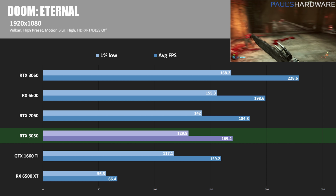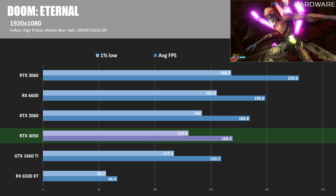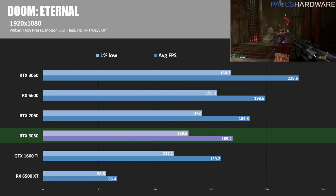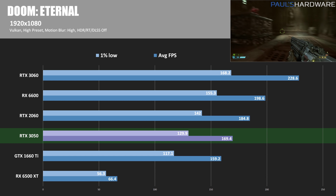And if you're wondering, AMD's review guide even suggests using the medium or high preset in this game, so I was within their recommended parameters, and this was still the result. And so it goes. The 1660 Ti, meanwhile, was about 6% behind the 3050 though, with the 2060 in front by 9% and the 3060 up by 35%.